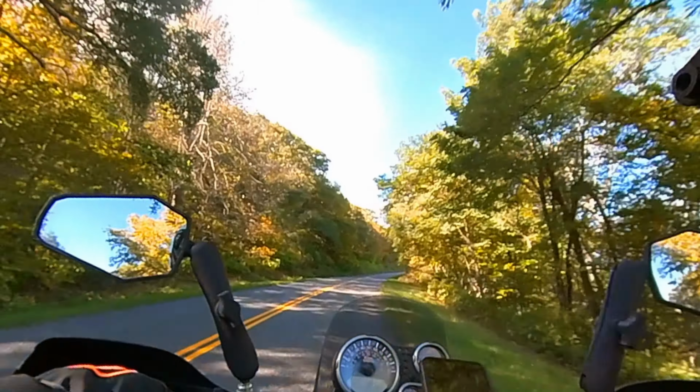All right, we are getting close. Coming to a split in the path here. Got Peak is that way to our left, Buzzard's Roost to our right. And our actual destination is right around here too. So let's go see Buzzard's Roost. Then we'll head off where we're really going.